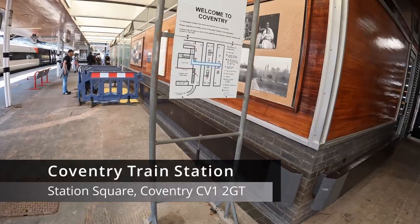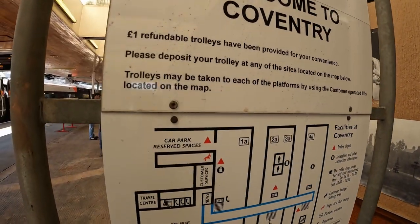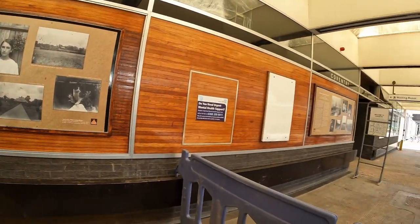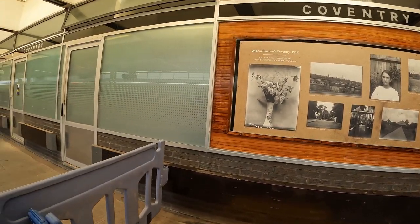All right, surprisingly we have a map here. Okay, a little bit of guidance. 1919, just after the First World War. Yeah. So this is actually a really, really old train station.